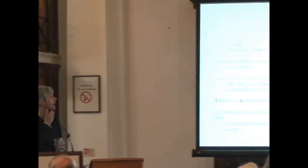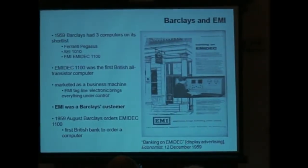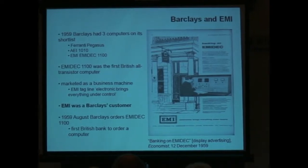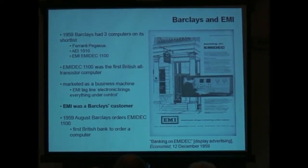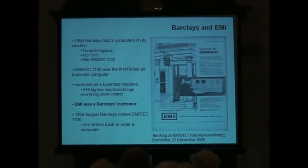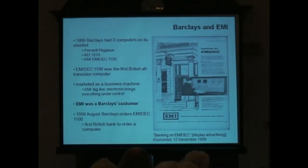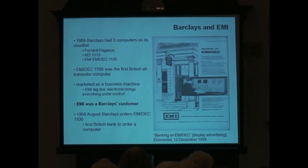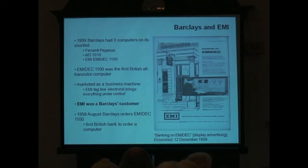Barclays settled on EMI. It had three computers on its shortlist there. Pegasus was proven, it was a popular machine. But Barclays' choice of the EMIDEC wasn't just a technical choice. This was the first all-transistorized British computer. It was more than just a technical choice. It was a political choice as well. Barclays wanted to make a statement with this computer, and this was a statement that we are buying the most cutting-edge technology.